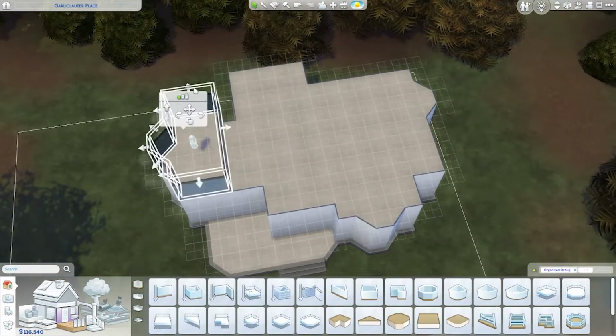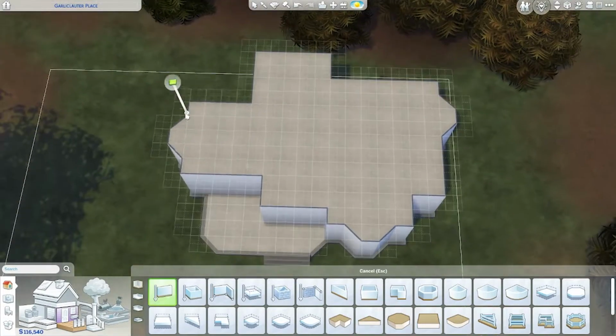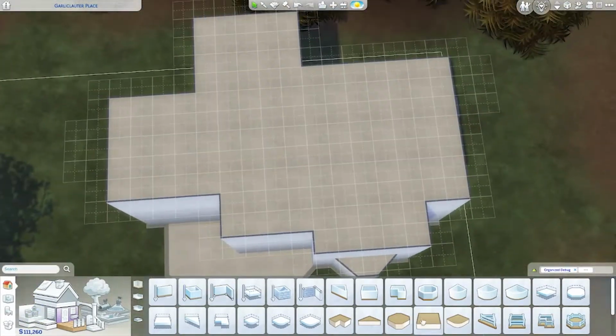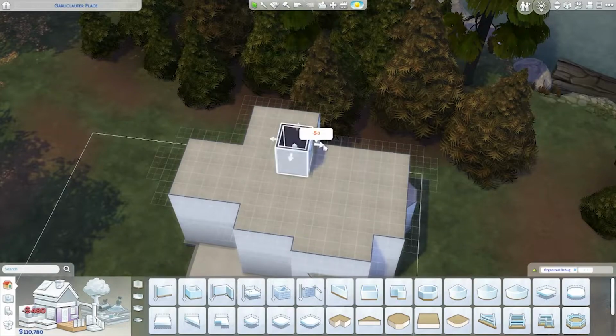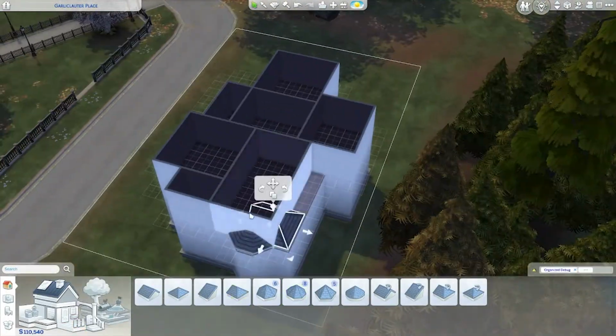Today's speed build, I have done a house called Chestnut Manor. This was kind of aimed for this spooky season we find ourselves in. I wanted to do a kind of big old-fashioned manor house. I was originally going to make it a bit spooky, but I just wanted to make it a family home.